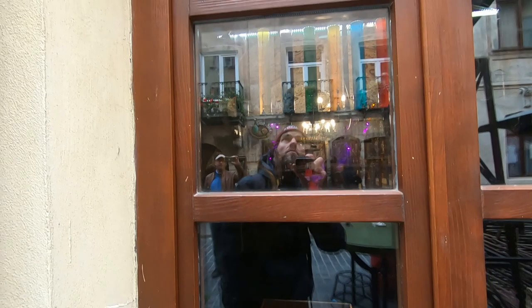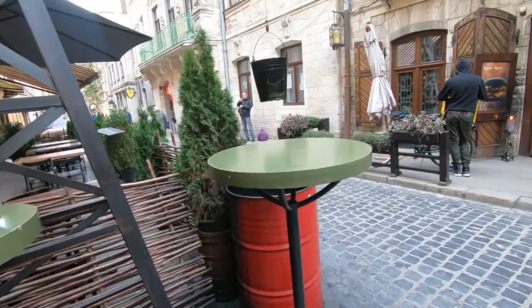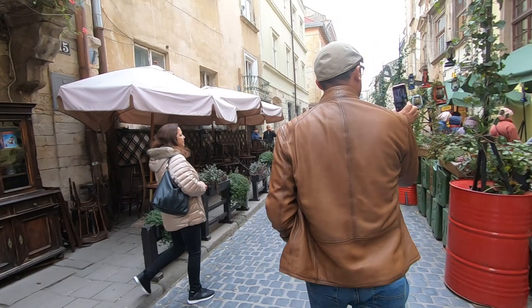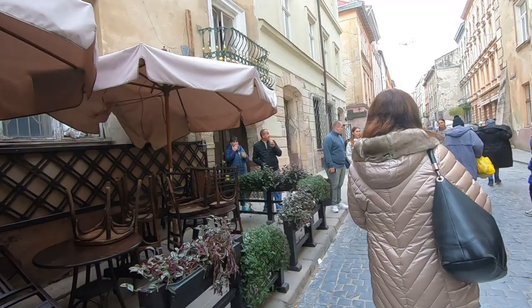Looks like a really cool bar or coffee shop or whatever. Okay, I think I'll keep on cruising down the same lane. Almost to Market Square here.